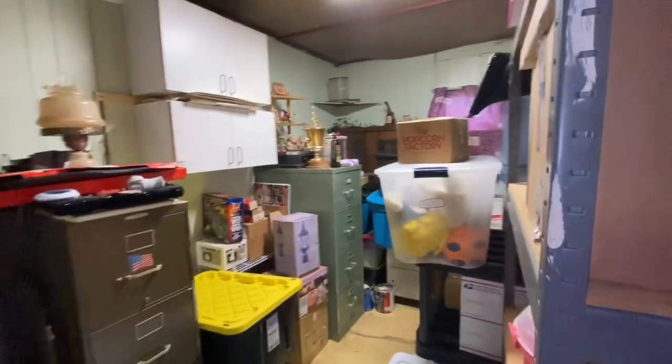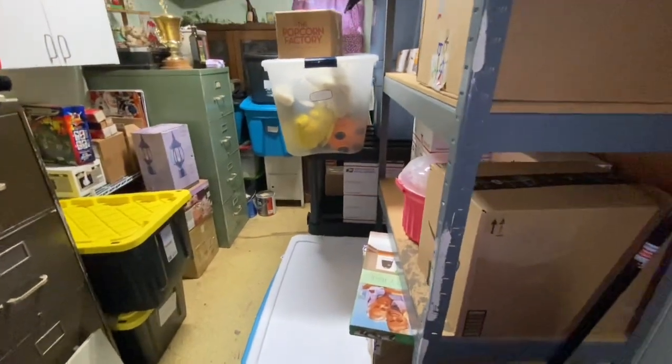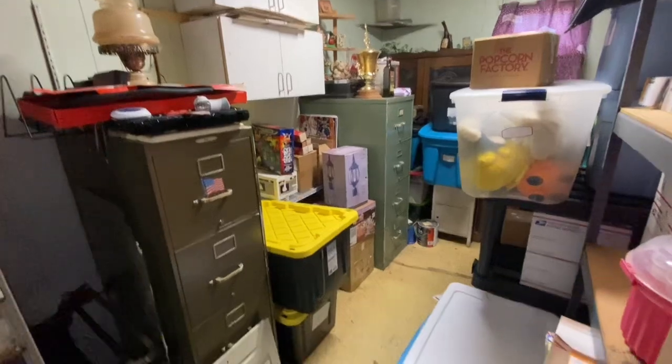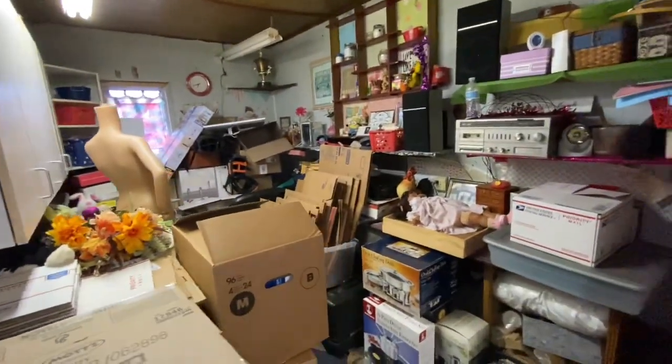All right, guys, out here is where I'm in my garage, and out here is where I used to have my craft room before I started reselling. It's a long space, just a space that was built onto the garage. And as you can see, it's quite the disaster at this point right now because I'm working with a lot of crap. So it's heated and it stays cool out here during the summer.